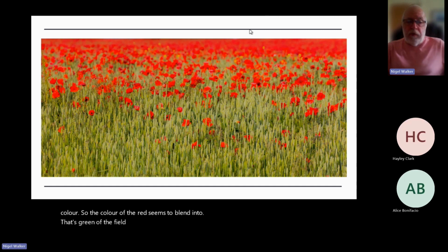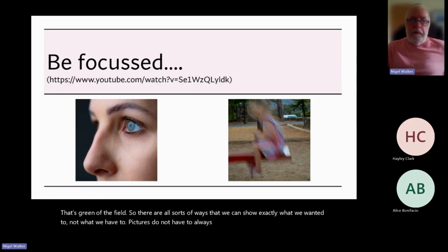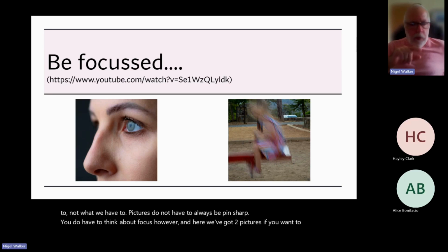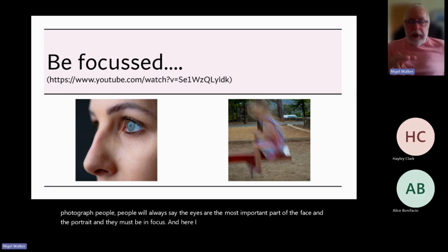So there are all sorts of ways that we can show exactly what we want to, not what we have to. Pictures do not have to always be pin sharp. You do have to think about focus, however, and here we've got two pictures. If you're going to photograph people, people will always say the eyes are the most important part of the face and the portrait, and they must be in focus. And here I photographed a model called Angela, and her face is in good focus. Her eye in particular, we can see the colour, we can see the lashes.